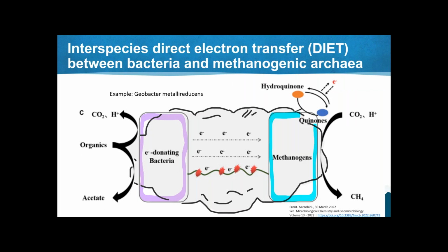But interspecies direct electron transfer between bacteria and methanogens can happen directly. They don't have to make those intermediates. This is big. This is really big. The efficiency is ninefold higher than transferring it by a chemical intermediate. Therefore, it happens quicker. If you provided a conductor and it's doing DIET across a conductor, if those are the right microbes, then not only does it happen quicker, it happens much earlier in the degradation process.